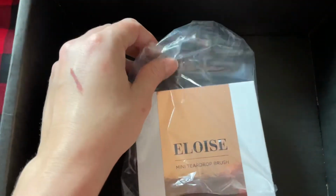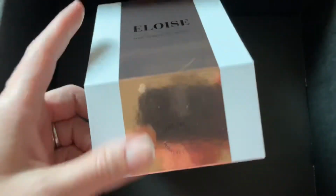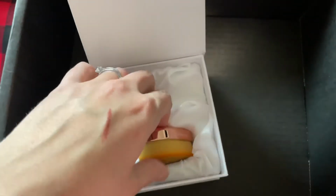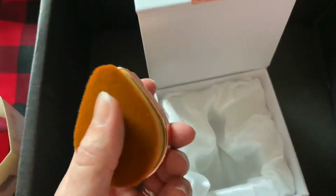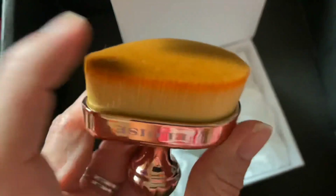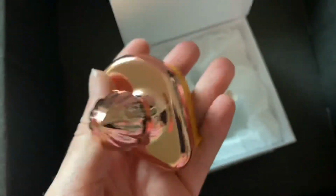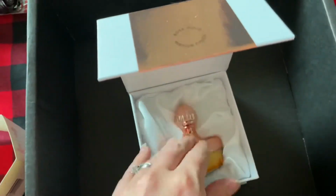All right, here is our final item. This is the Eloise mini teardrop brush. Oh, look at that. Oh my gosh, it looks like an artiste brush, right? Look. So it's in a teardrop shape, so you can get into like the corners of your eye. Oh, and it's so densely packed. Look at that. Oh, I love it. It's perfect. And it looks cool. Perfect for your vanity. You like how vain, that's all I can think about.